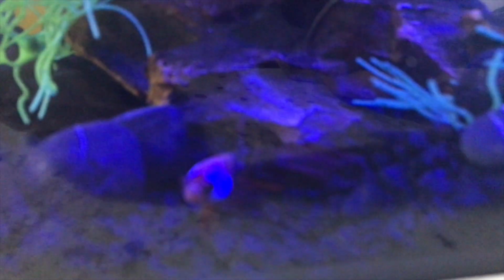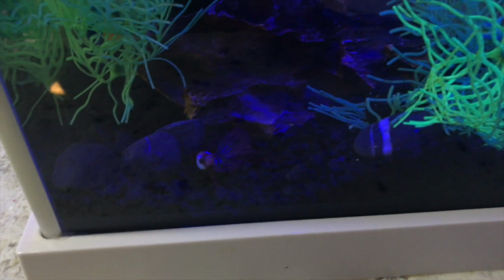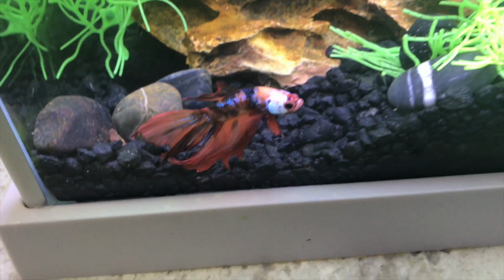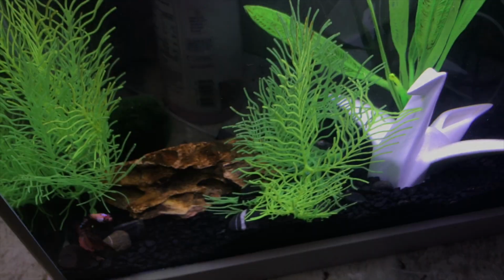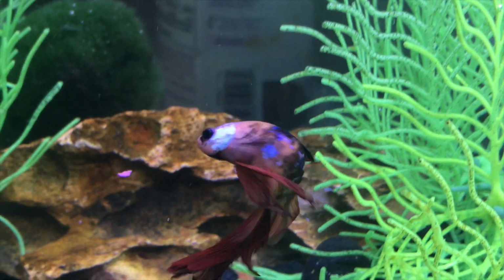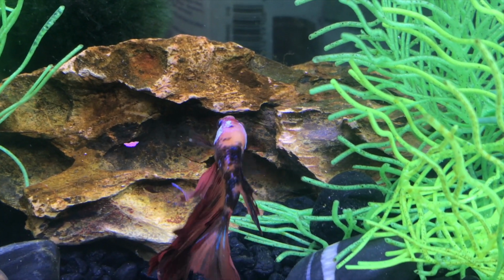Guys, I'm such a good fish mom. Fish has got, oh, he looks kind of scary. You say hello. He loves when I make him a little rock cave. Look at him, look how happy he is. Did you guys just see me clean Fish's tank? Hello. Got his tank all clean. Let's feed him quick. Oh, there we go.